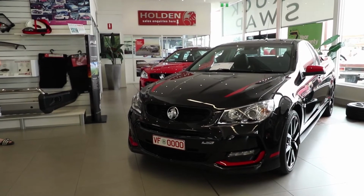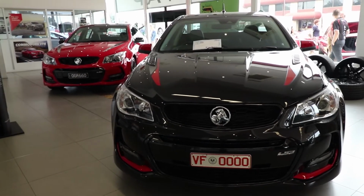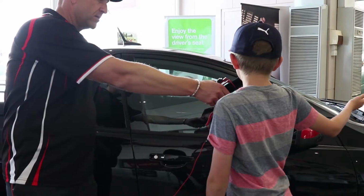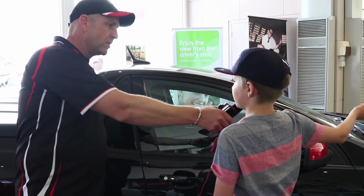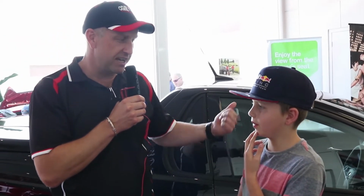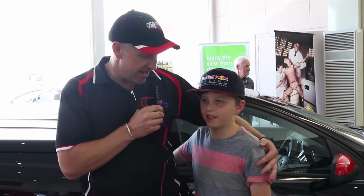I'd like the Ute. I think that's a pretty wise choice. Now, why'd you pick the Ute over the sedan? For all the black and the nice looking piece up in the front. Okay, you like that too. So you reckon the Ute's the way to go? So you know the Ute, that's the height of selfishness. That's only you and Dad can go for a drive in that one when you turn 25, okay? Anyway, buddy, thanks for coming along to the show. Hope you have a great day.